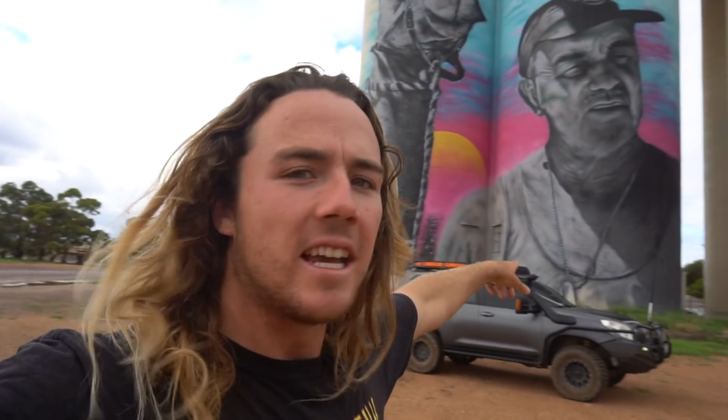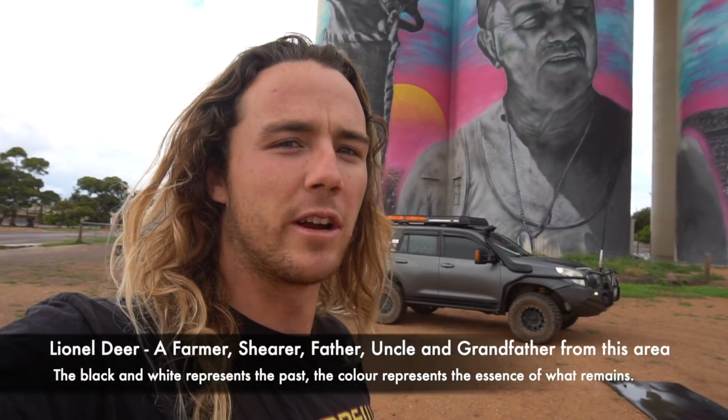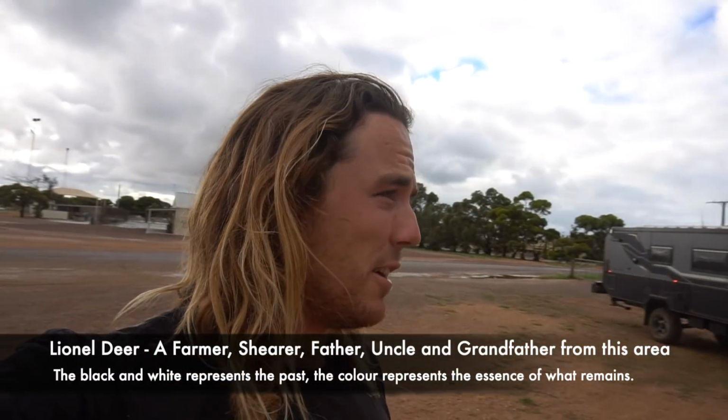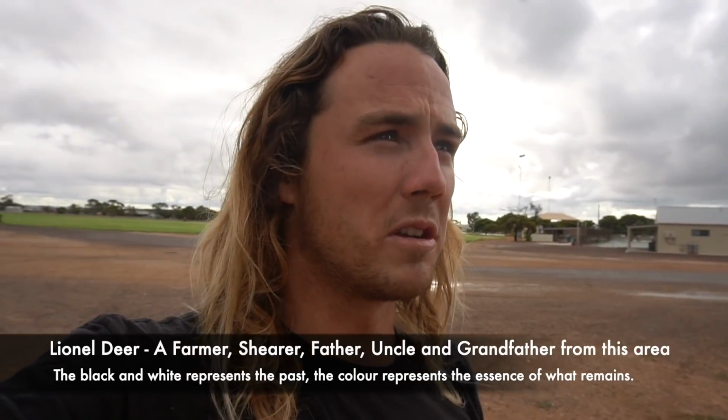I don't know about you guys, but I can take one look at this bloke and tell he's the quintessential Australian. He's got the wife beater on, he's got the dog chain, so maybe he was a vet, and he's got the mo as well. He could have passed for a famous Australian cricketer. But how pretty is this silo? We're going to find out who he is and what it's all about soon.